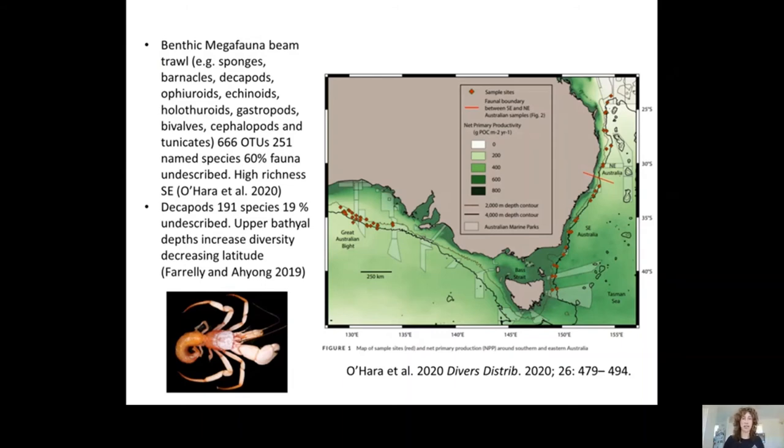And they found a particularly high species richness from southeastern Australia. In a study on decapods from Eastern Australia and the Great Australian Bight, there were 191 species, and 19% of these were thought to be undescribed. And the upper bathyal depths increased in diversity with decreasing latitude. So that's what we know. And I wanted to see what the patterns of annelids were, and how many species of annelids we'd be finding in these deeper areas.